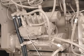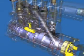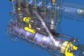The fuel pump pressurizing assembly controls the amount of fuel delivered to the high-pressure pumping chambers. Fuel leaves the fuel pump pressurizing assembly and enters the high-pressure pump.